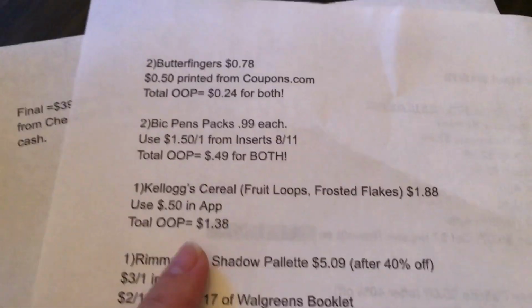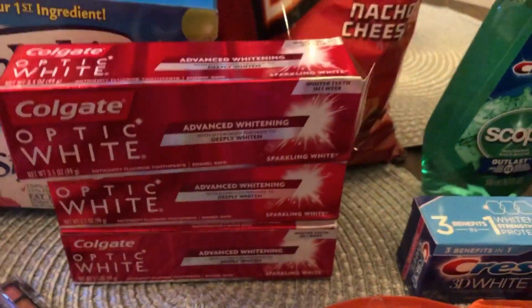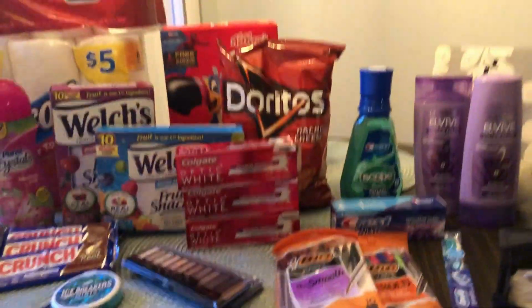Awkward. Kellogg's cereal. You can get Fruit Loops, Frosted Flakes, whatever. They're all on sale for $1.88. So this is a pretty good size box. This is the 10 ounce. It's not the itty bitty one, but it's also not the family size. So again, make sure you're checking what's tagged.